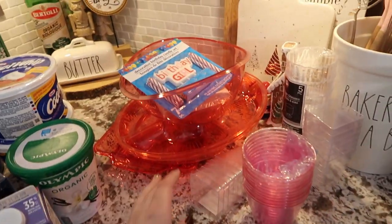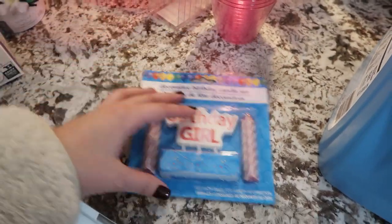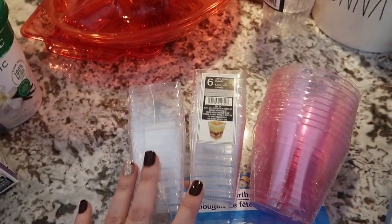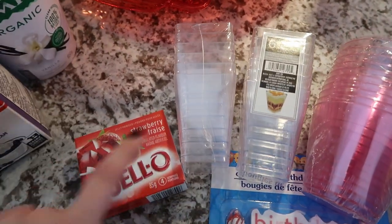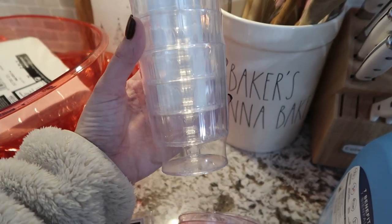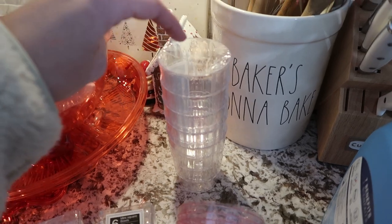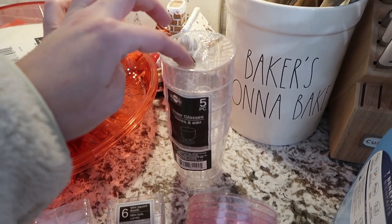And then the last thing was I ran into the Dollar Tree just to get a few things. So we just got some candles here. These little ones will be for just regular plain strawberry jello. And then these ones, I really wanted two of these. These are my favorite, the little goblet cups. I'm gonna do the yogurt parfaits in this. I think I have one more pack downstairs from the last party, but I'm not 100% sure.